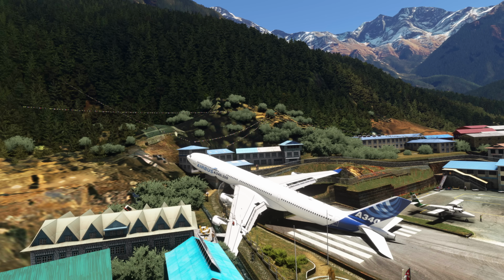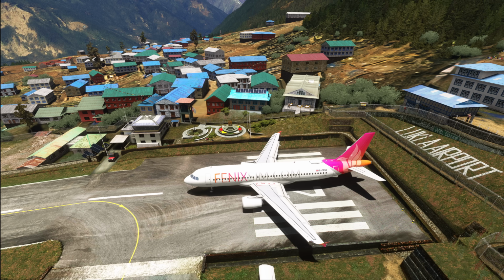Now, that is slightly different though if we do take a proper piece of an aircraft, such as this little beauty right over here, the Phoenix A320. For the Lukla scenery, by the way, if you're wondering, I got myself the treat of the new Aerosoft scenery, which is just really nice.